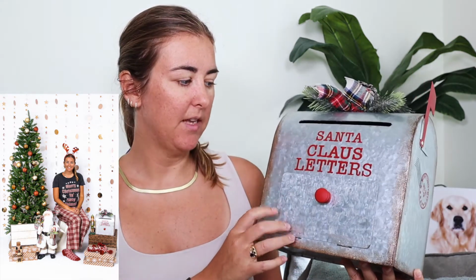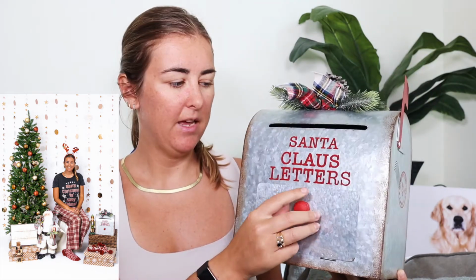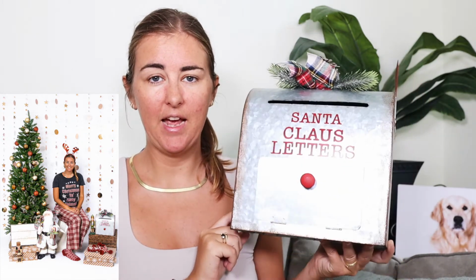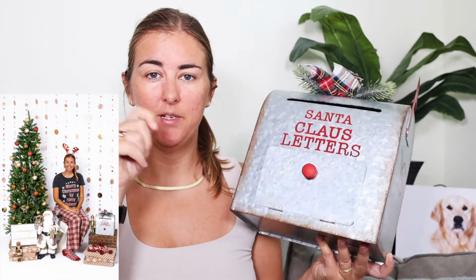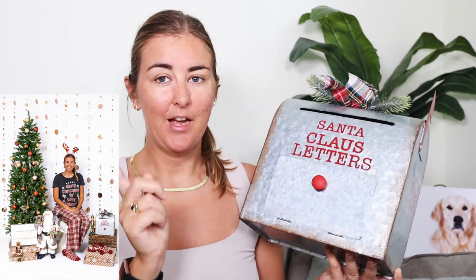And the last thing I got from Michael's is this Santa Claus letterbox. So that opens and you can put letters in there, or you can just keep it closed. I actually told my mum about this, and she suggested that I get some Christmas cards with the word Santa written on it and pretend that the dogs are delivering letters to Santa. That could be a really good idea.